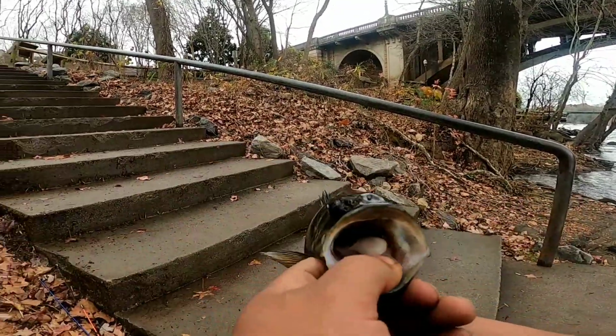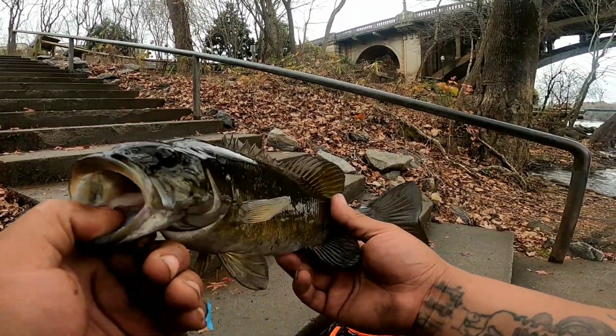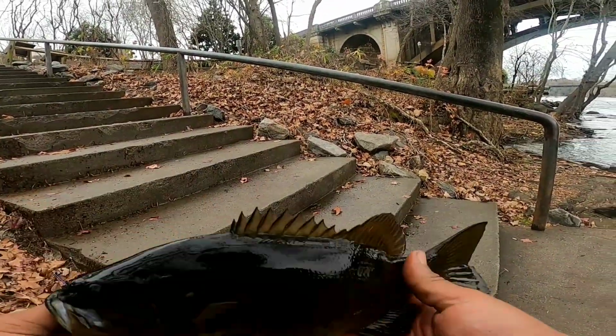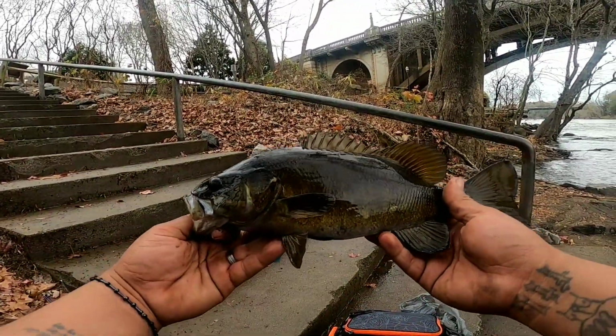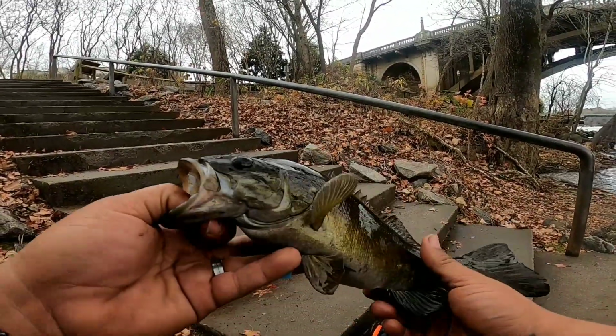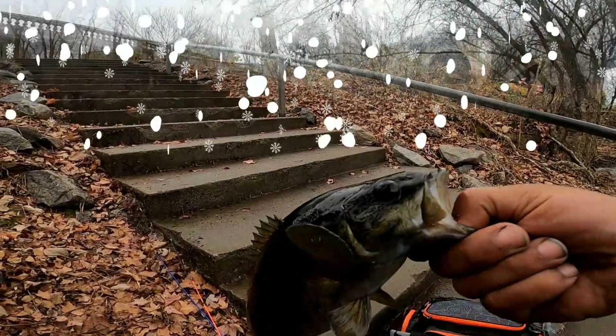Wintertime fishing. In the middle of December, it's almost Christmas. Caught a nice smallmouth bass. It's pretty. It's my first smallmouth bass ever, actually.